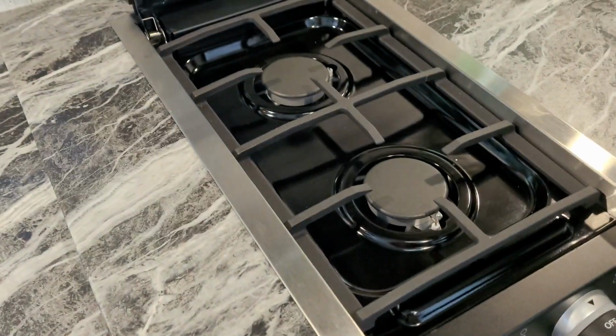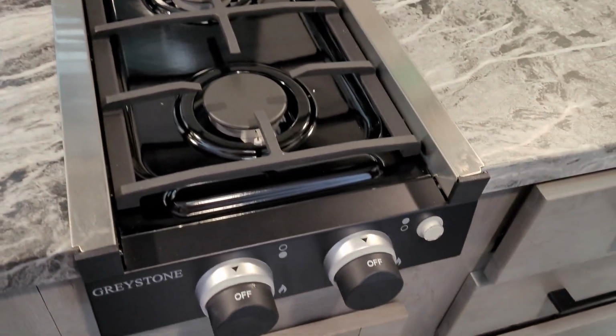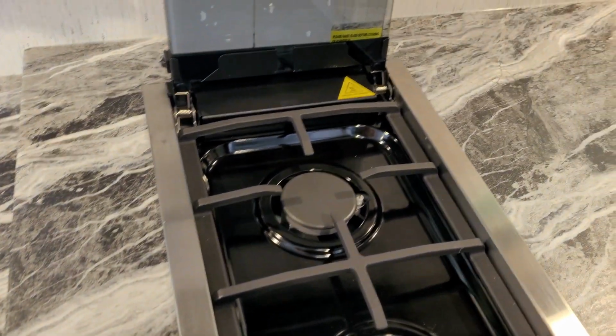You hear that water pump? Loud. Things you have to get used to with life on the road. All right. Our little 2-burner propane. Propane's not on, otherwise I would spark it up. But my favorite, oh my goodness.